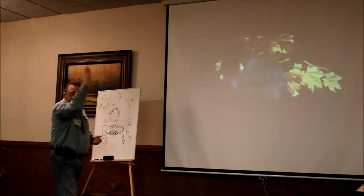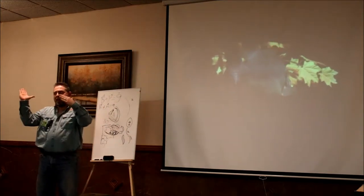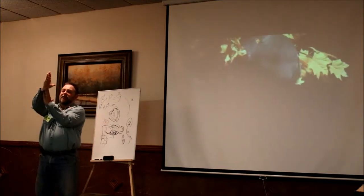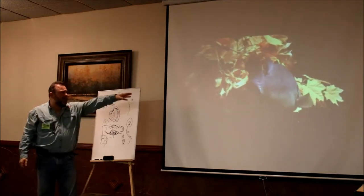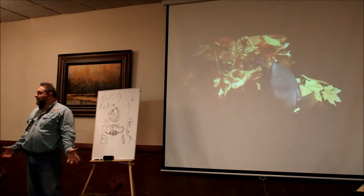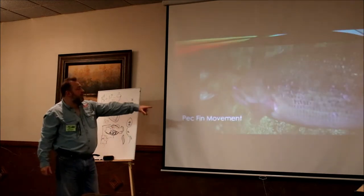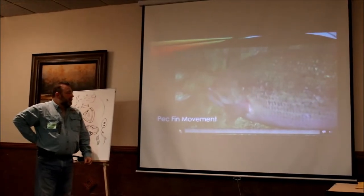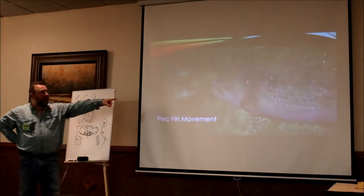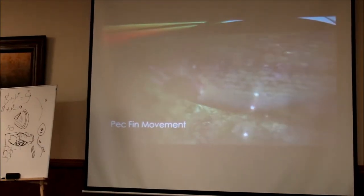When they're straight and they're super stiff, I'm not saying that at some point the movement aligns as straight, but boy, I don't ever see them that way. Even static, they're moving. That's just what they do. All right, pec fin movement. This is another video clip. I want you to watch the operation of a static fish. I want you to watch what that pec fin does.